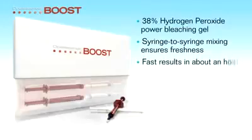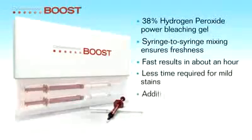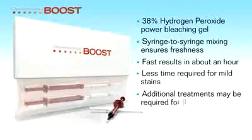Once chemically activated, the gel can be used to effectively whiten teeth in about 1 hour. Less time is required for mild stains. More difficult stains may require additional treatments. Opalescence Boost is applied as follows.